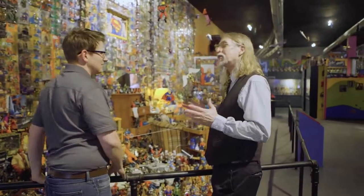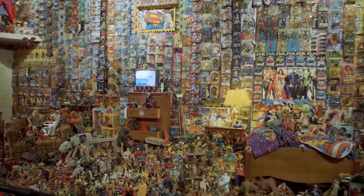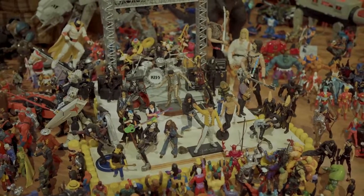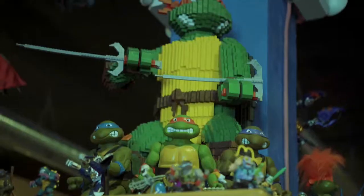This is the adult collector's bedroom diorama. This is the centerpiece of the museum. It depicts what an adult collector's bedroom would look like if all the toys went wild. I have hand-placed every toy. Every single one of these. Every toy in this museum. Everywhere you look in the museum, you'll see toys.